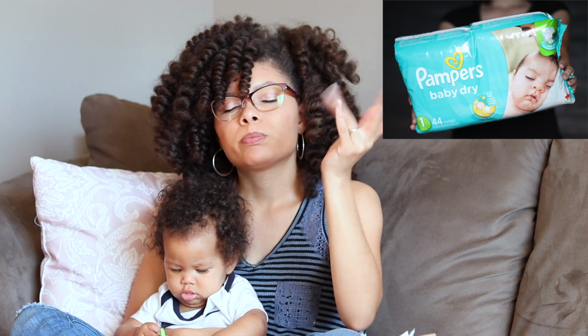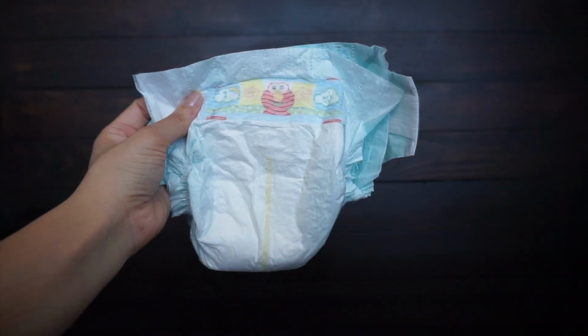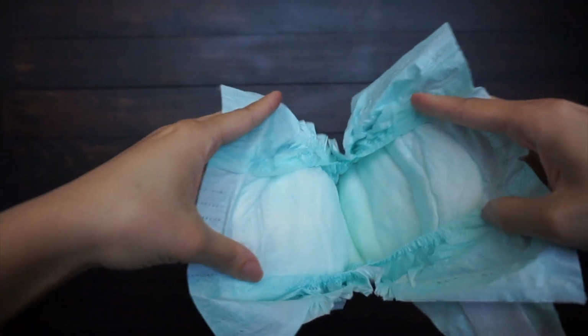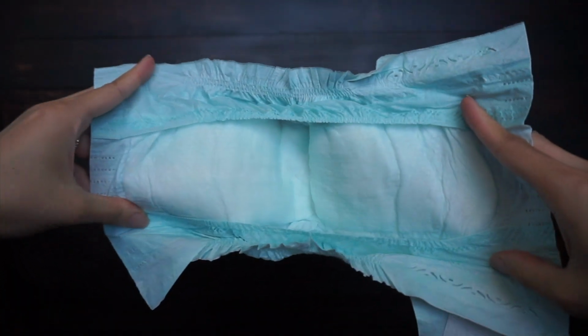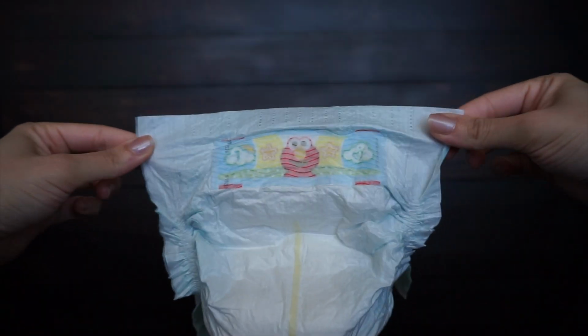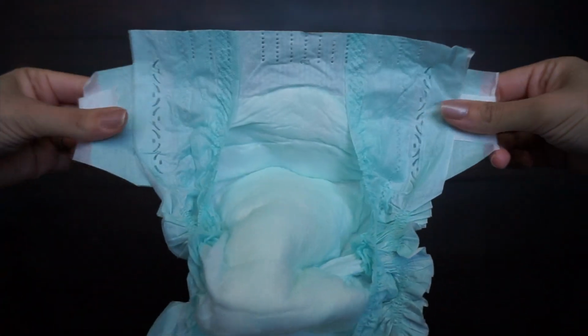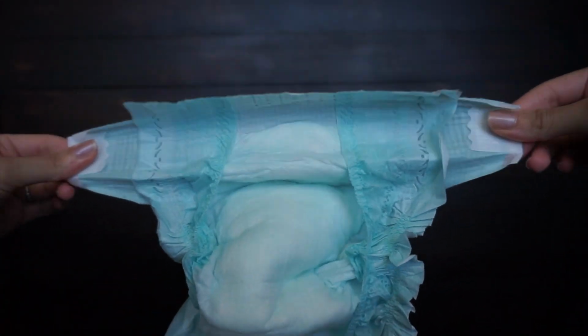These are just, no. These are like night and day compared to the Swaddlers. These claim to be 12-hour protection, but for us, it just wasn't the case. I had one diaper on for a max of 3 hours, and it leaked. And 3 hours might be pushing it. So, no. I had constant leaks with these.